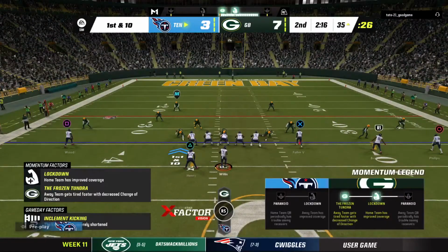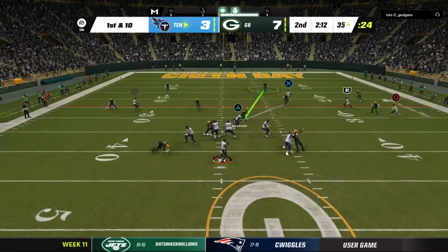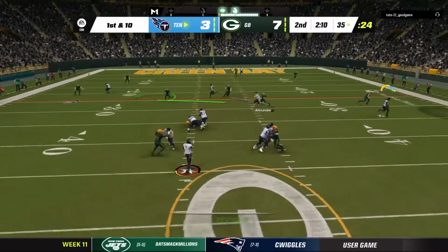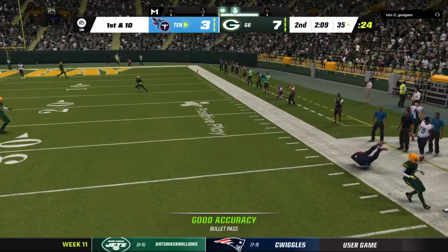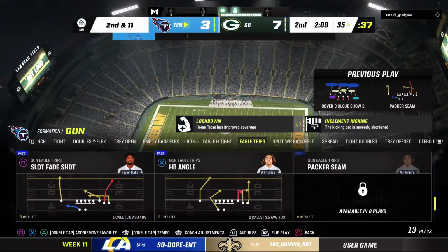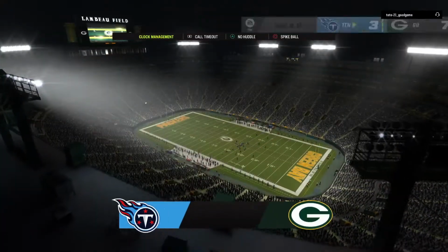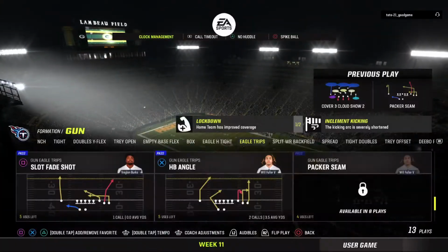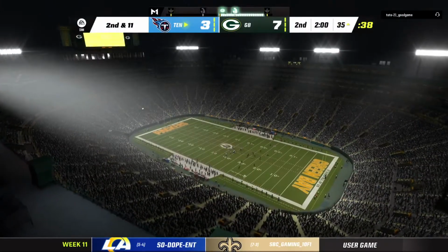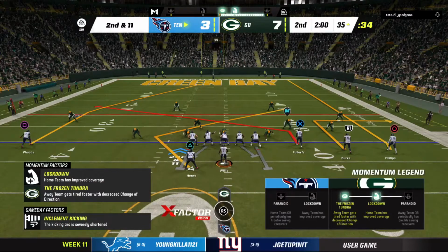Ball up to the 35 now as they come up on 1st and 10. Willis will look to throw on 1st down. Oh, this is going to be caught along the sidelines. Probably shouldn't have been caught. He's going to lose yardage there. The completion, but they go in the wrong direction. A loss of yards, and now they're dealing with a 2nd and long. 2 minutes to play in this first half. 7-3, our score.